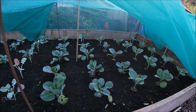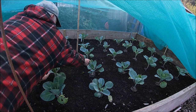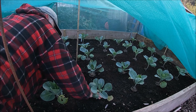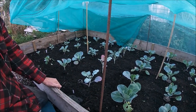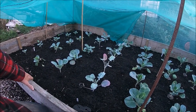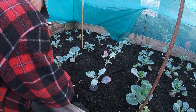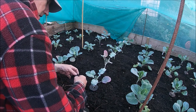So these are my cabbages and what have you, and you know what I'm doing. I'm just putting these plant collars around it. Well, them ones have all got the collars, but these are the ones just over here. These are the ones without them, so yeah, I'm just quickly putting them around, and hopefully that should keep all these slugs and everything else at bay.